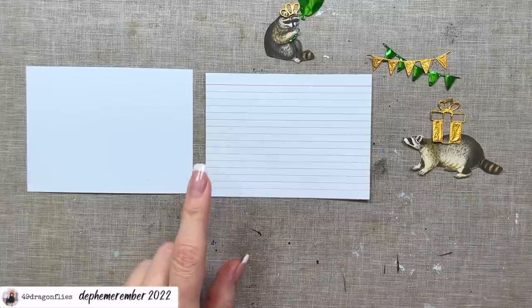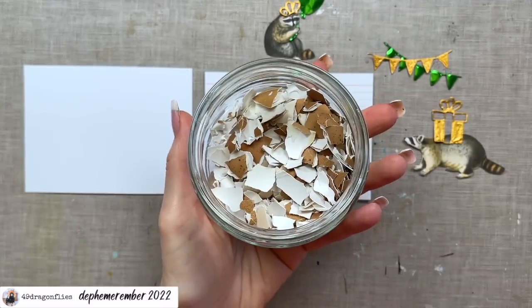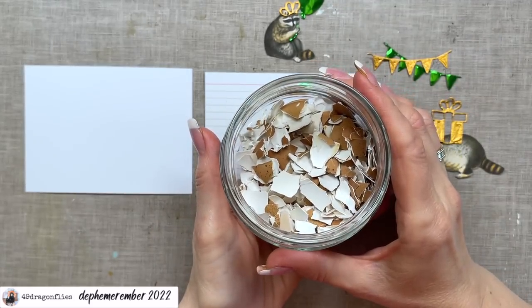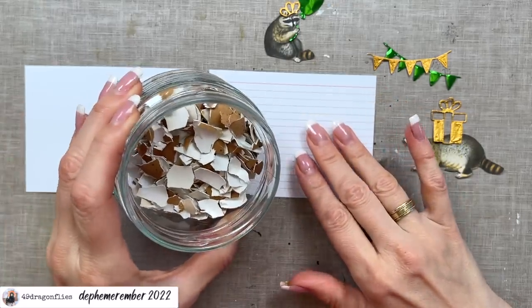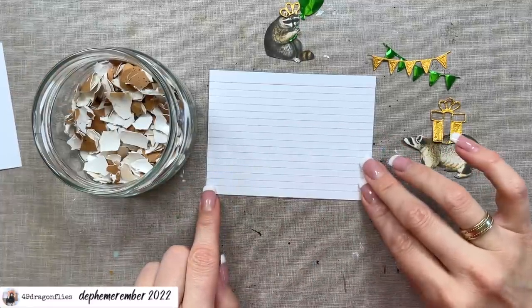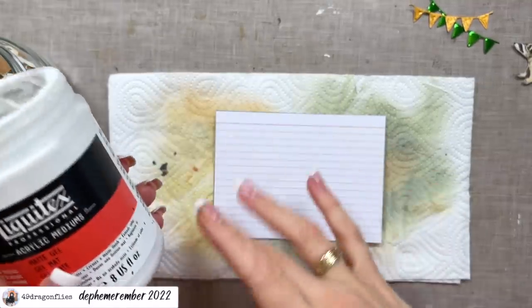And to do that, I'm going to use one of Louise's techniques where she uses eggshells to create a texture paste. I will link Louise's video below. I think it's super fun to do this. So I just want to make sort of like a little ground on the bottom here. I'm going to start by adding matte gel on the whole card.